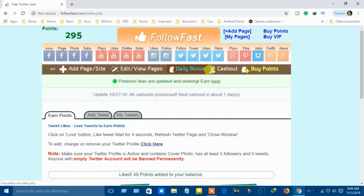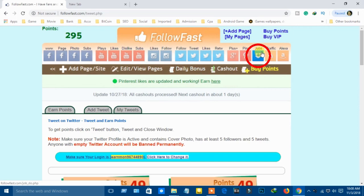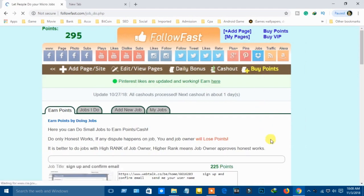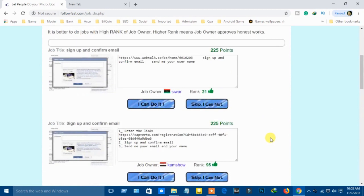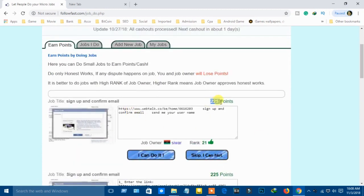You can also get a big amount of points at a time by doing a small job. To do the job, just click on the job icon, which is on the right corner of the screen. Here you can see there are many jobs to do. If you complete one job you will get 225 points.